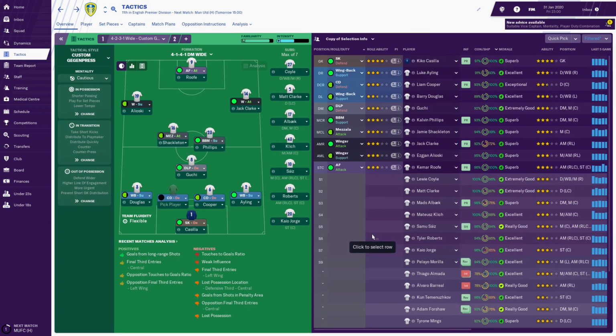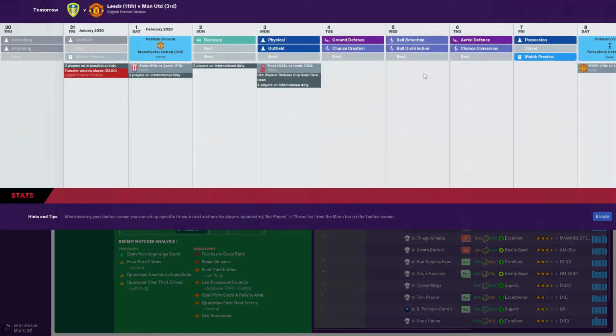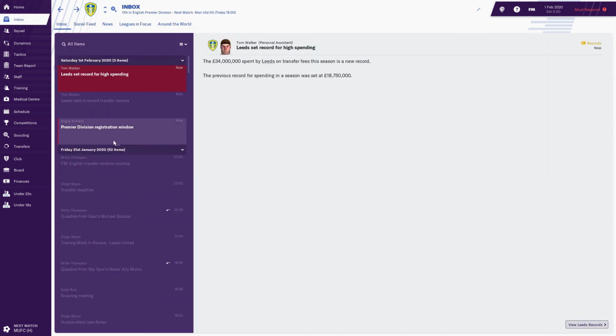So that's it, end of the transfer window. Bought in a couple of really good players. I think we're going to do well. I don't think we're going to make European football, but we've done really well, and that is going to be it for the transfer window. We've rounded up. If we have a look here, we've highest income on transfers, 34 million, highest spent, or 34 million. So if we look at our transfer history, 35 total out, 49 spent. I'm happy with that. We've done really well.